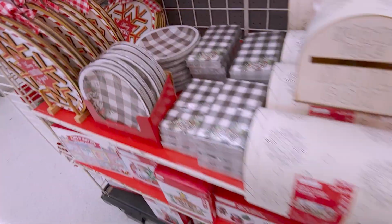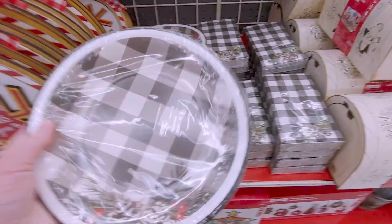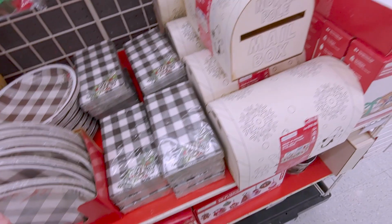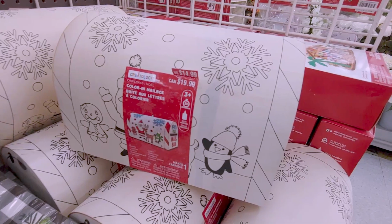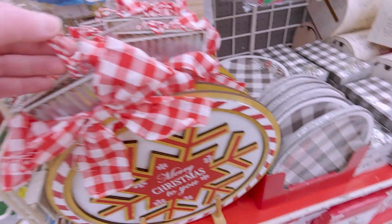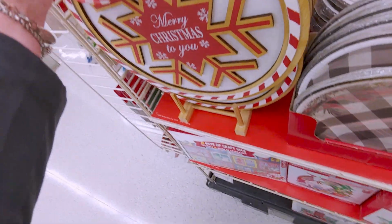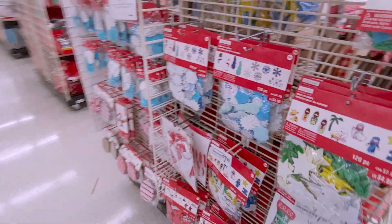I don't think so. They have these buffalo plaid plates, normally $5.99. And you get, how many? 12 pieces. And a little North Pole mailbox, originally $14.99. Made of balsa wood. There's the price. And what is this? A cute little ornament. How cute. You can hang it up with the ribbon there. This was normally $19.99. That's really, really cute, actually. Super, super cute. So, yeah.